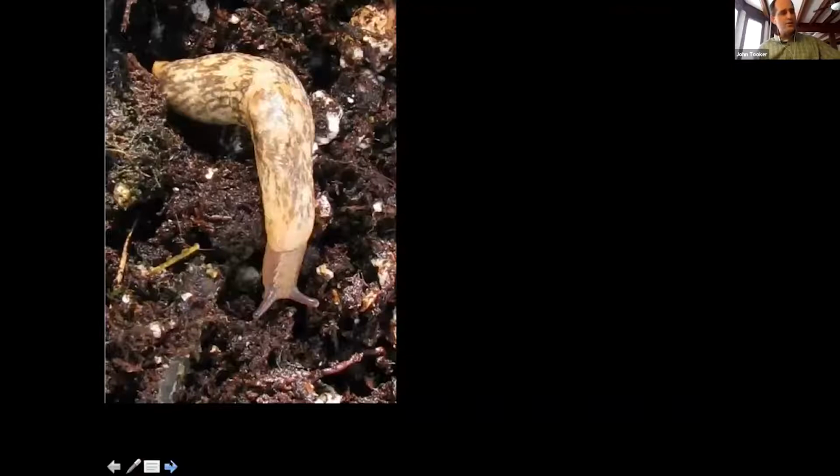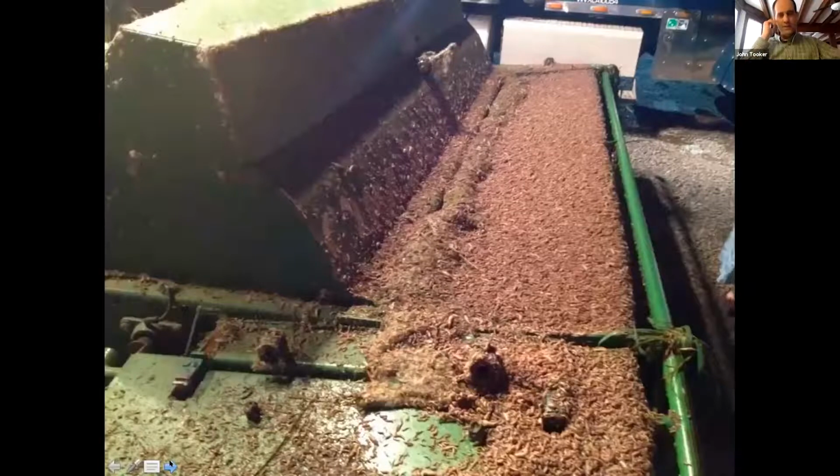So slugs, of course, are not insects. They're mollusks, and they can feed on whatever they want. They're generalists, and they can be very abundant. To show how abundant they can be, this is the front of a hay mower. This farmer was mowing his hay field, which was a mixed grass and hay field. He was mowing his field in the evening in the spring a couple of years ago. And these are all slugs on the front of that hay mower. So we can have pretty good slug populations.